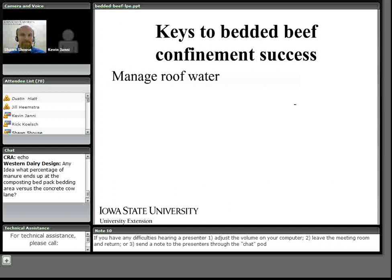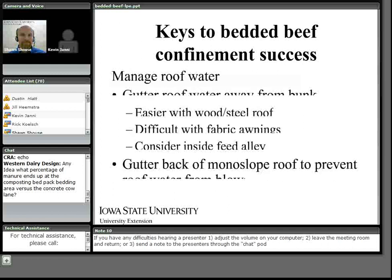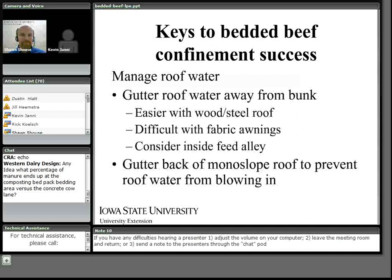You want to make sure you manage the roof water off of these buildings, gutter the water away from your feed bunk. That's relatively easy to do with a wood or steel framing and a steel roof. It's much more difficult to do with fabric awnings. Can be done, but it's certainly more difficult. You might consider making the building slightly wider and putting the feed alley on the inside. That gets you away from some of those roof water management issues.